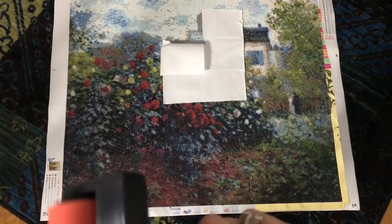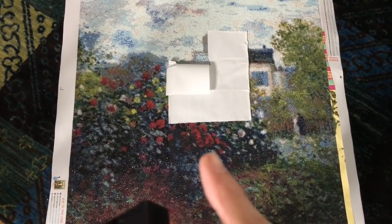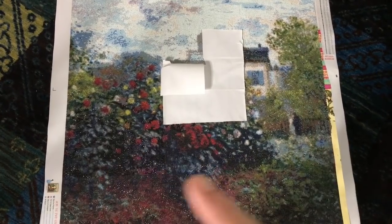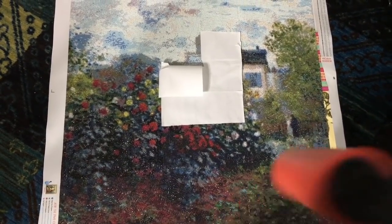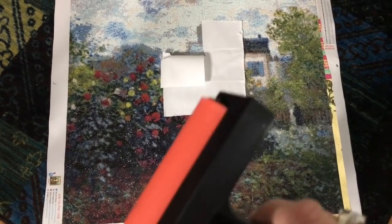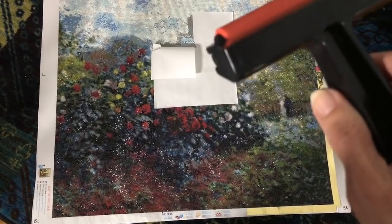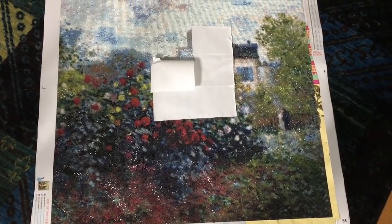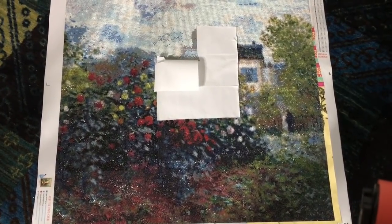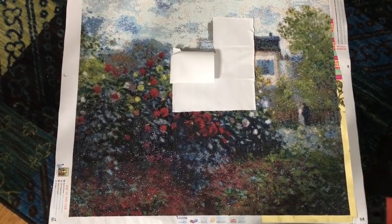I have several canvases that have this double-sided adhesive glue on the canvas, and I just wanted to be sure that I had them on there and I didn't have to put them on twice. So I think that rolling this across really helps a lot. It really does. And you don't have to put your canvas between books or lay books on top of them or anything. That's what people used to do when diamond painting first started.